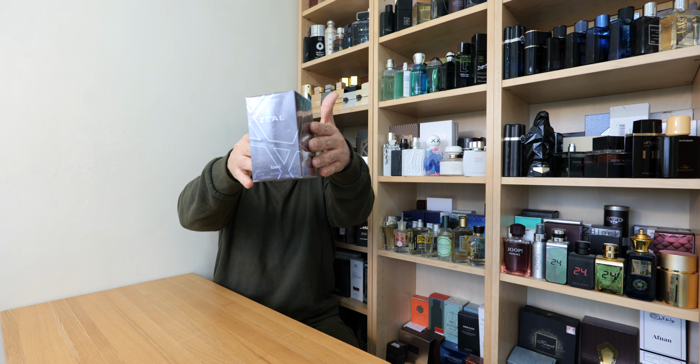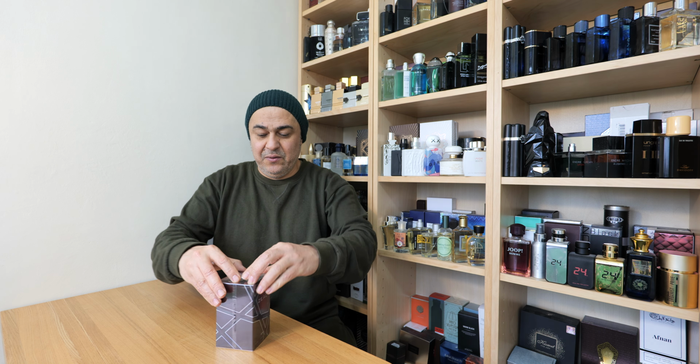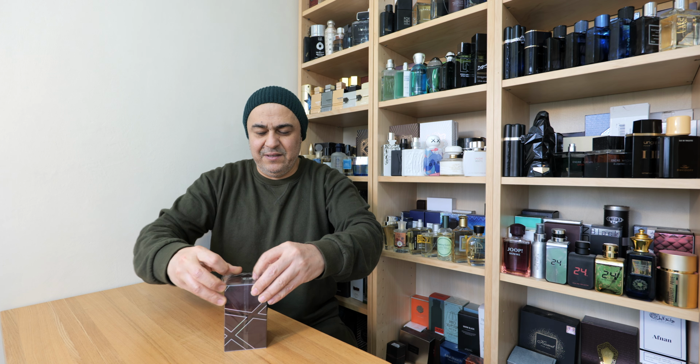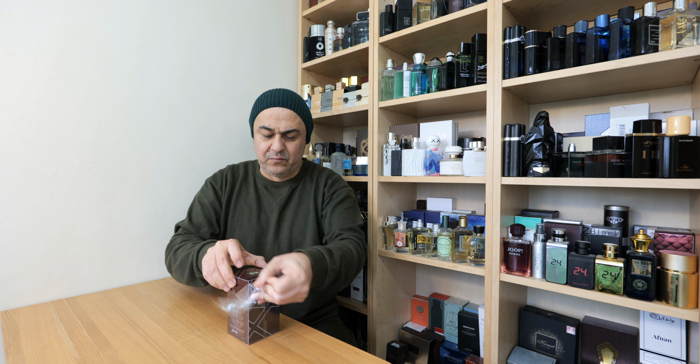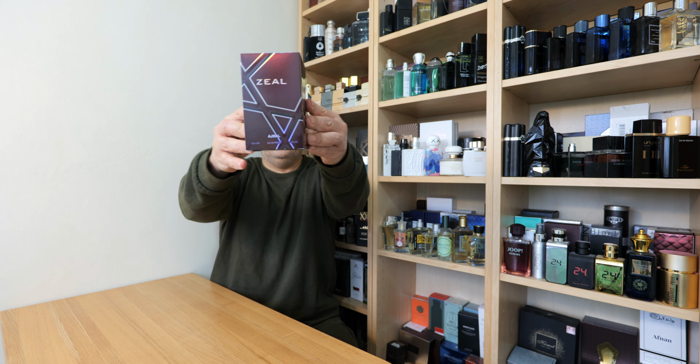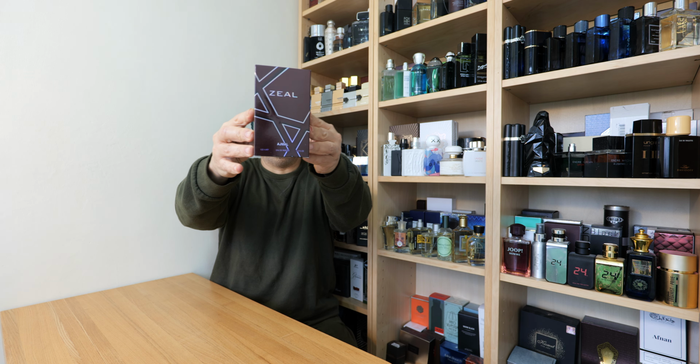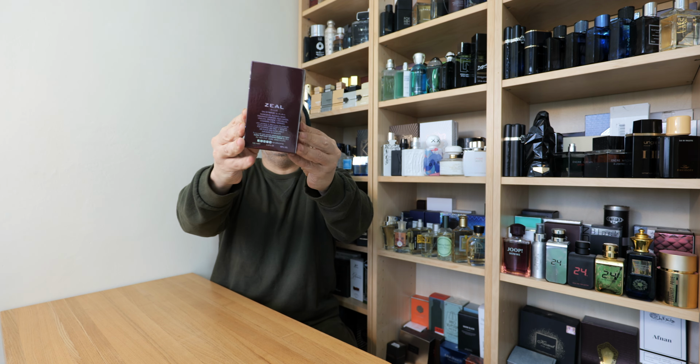So as you can see, nice but simple box. By the way, this is under £20. In the United Kingdom you can find it for under £20. Alright, let's go. Sorry about the noise when you do unboxing, you can't do anything about it. So it's like a dark red or brown almost. Quite a nice design to it. Overall, under £20 is quite good.